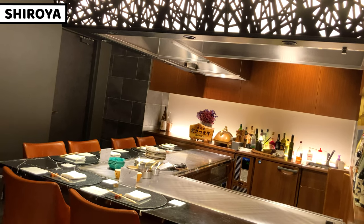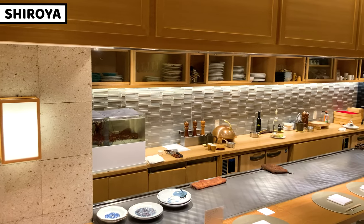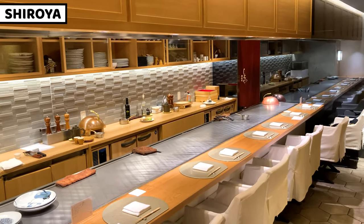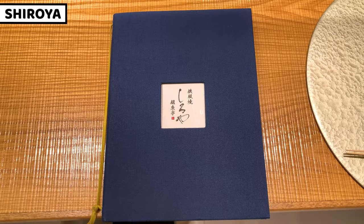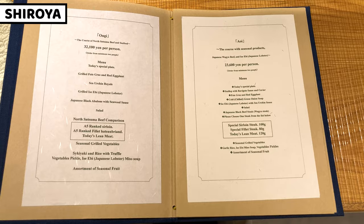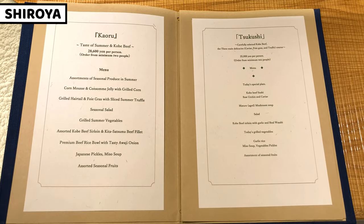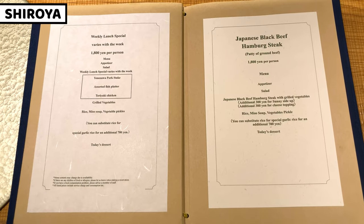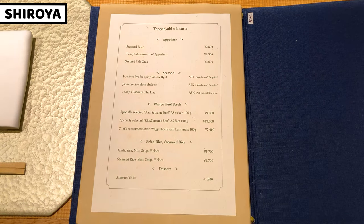Before then, I'll share the shop first. Inside of the restaurant is a cozy and elegant space. It's so calm and a great place to have teppanyaki. This is the menu. There are Japanese and English menus at the shop. Shiroya Ginzatei mainly serves teppanyaki courses. We can select from a very reasonable course to a luxury course. Every one of the courses looks brilliant.